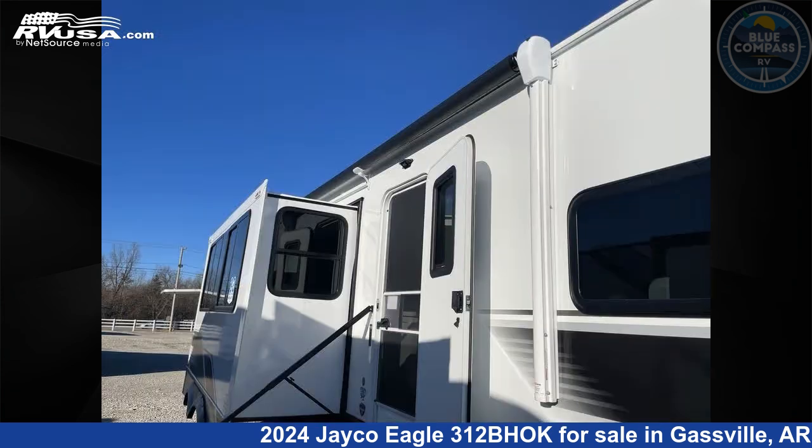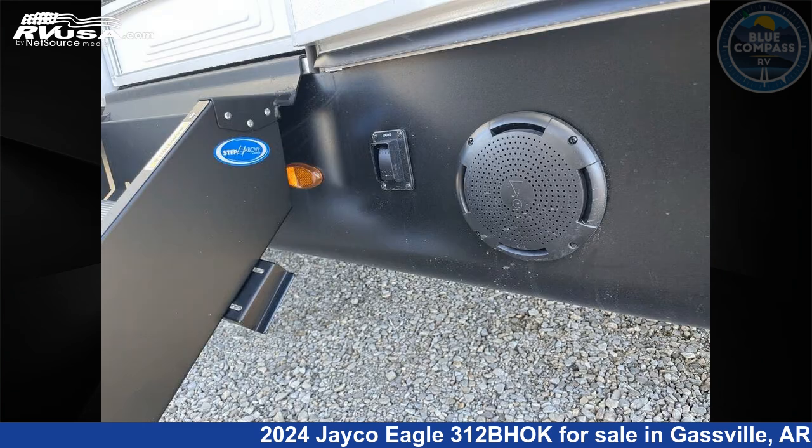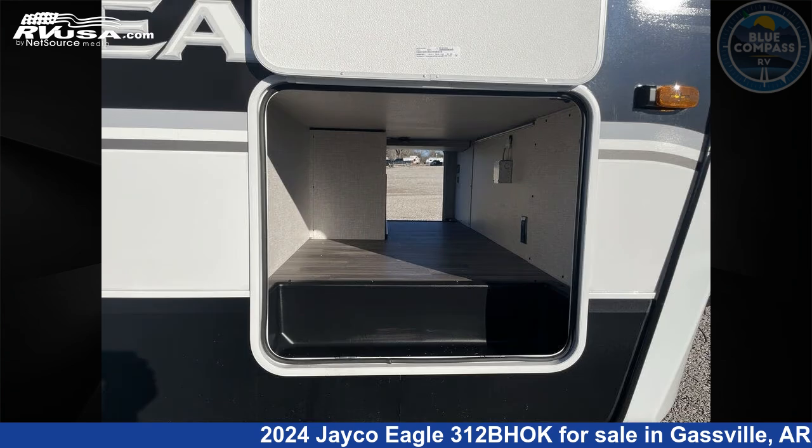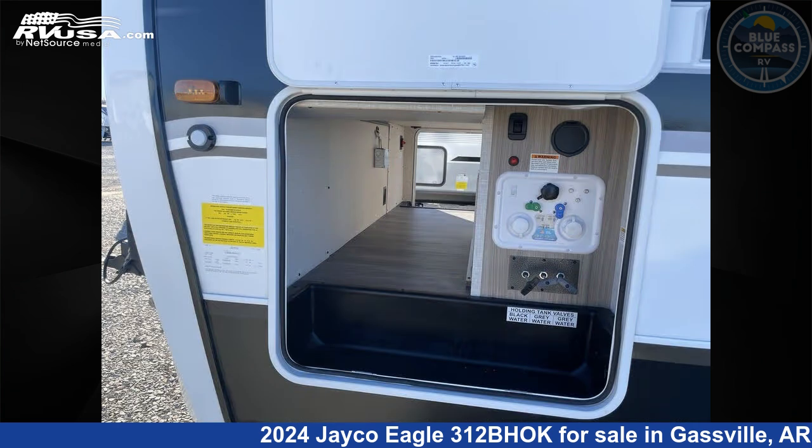This new Jayco is 38 feet 0 inches in length and features sleeps 9, slide-out, and 81 gallons fresh water capacity. The floor plan layout of this travel trailer features bunkhouse, front bedroom, kitchen island, outdoor kitchen.